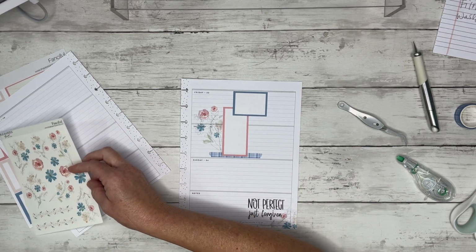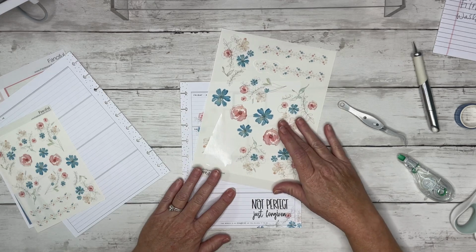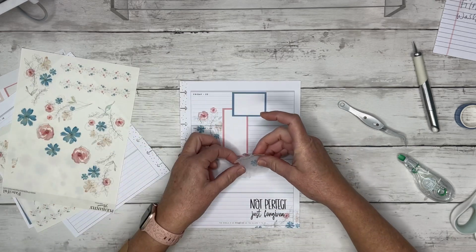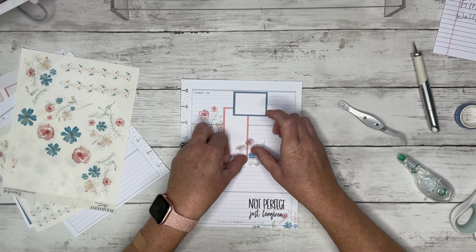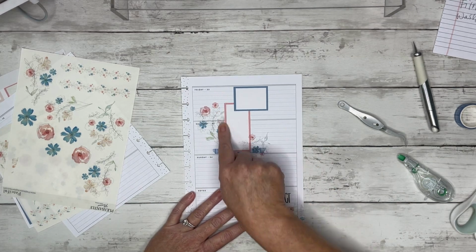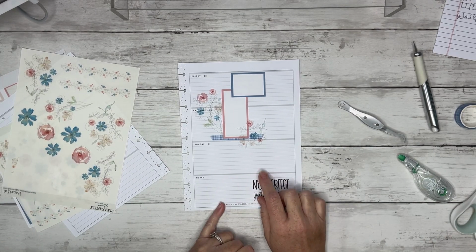So let's see. I want to do something here. I'm just not sure what. I kind of want to do a little something like right here, but this one I think I'm going to lay on top of my cluster. Let's see. Yeah, that's pretty on top like that. So I cut it to the side here, and then I've got it laying over top of my boxes on that side. So this is really cute, just with the one cluster. Kind of feel like I want a little something here, but I'm not sure what.